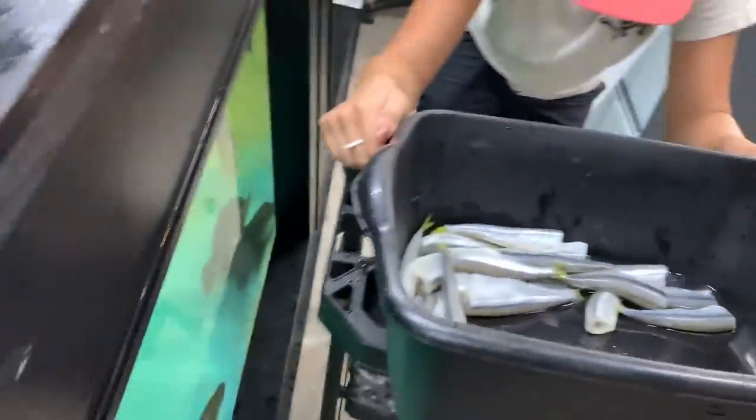Keep your hands and feet inside the vehicle at all times. Okay. Do you have your fishy buddy? Yes. I'm here. Ready? Yeah. Go. There you go.